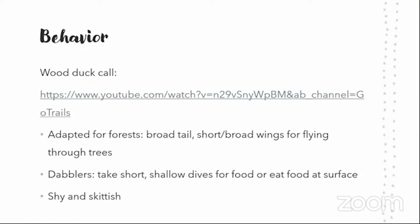Also, something unique about wood ducks, and why we're building these nest boxes for them, is that they do live in forests. So they have a broad tail and short, broad wings for flying through the trees. They are built for these conditions. And they're dabbling ducks. We have dabbling ducks and diving ducks.